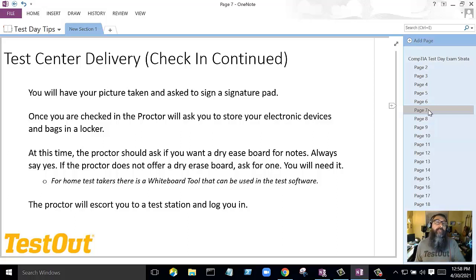Once they lock that away, this proctor hopefully will ask you if you want to have a dry erase board. Now, if they don't ask if you want one, ask them for one, because it's mandatory that test centers have these dry erase boards available for test takers. So they have to have them. It's a requirement. So ask them for one. And if they're really nice, ask them for two. Have two of them, especially for the more advanced exams.